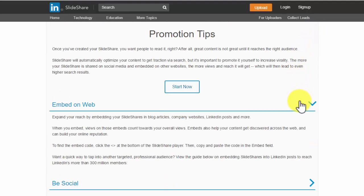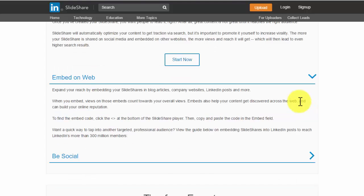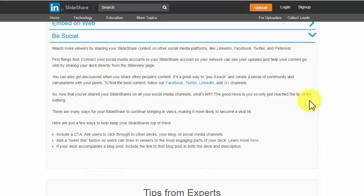Embed on the web. You can expand your reach by embedding your SlideShare in LinkedIn posts and company websites. Embedding also builds your online reputation. Be social. You can reach more viewers by sharing your content on other social media platforms such as Pinterest, Twitter, and Facebook. You can connect all your social accounts with your SlideShare accounts.